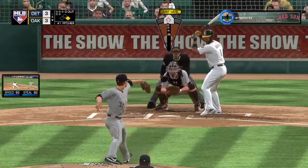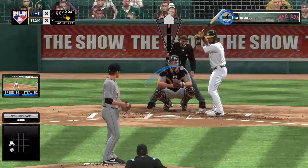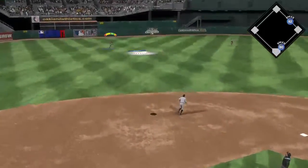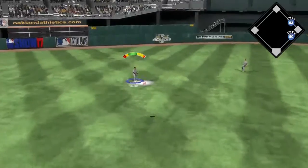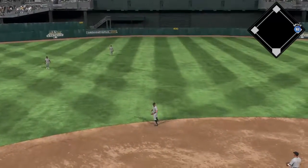Here it comes now to Andrus. Here's a first pitch slider that just tails out of the zone. It's ball 1. 1-0 pitch on the way. High in the air into shallow left center. Calling for it, Parra. Looks it into his glove, and there's one gone.